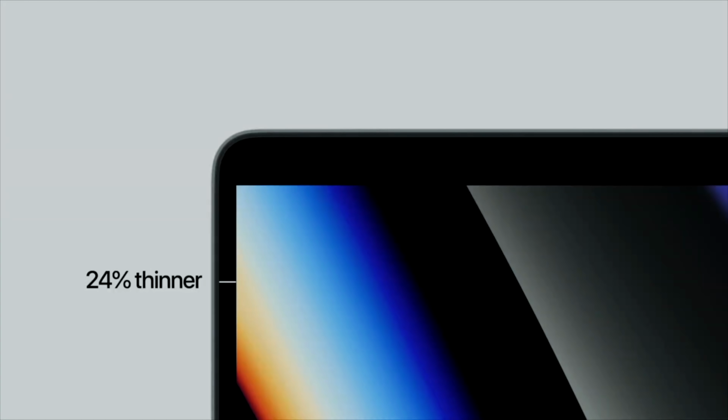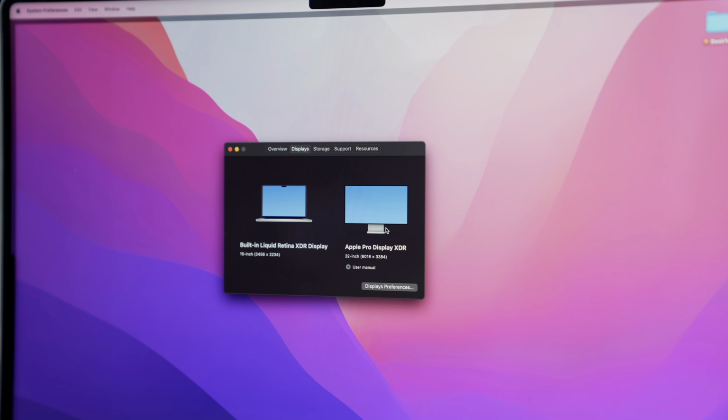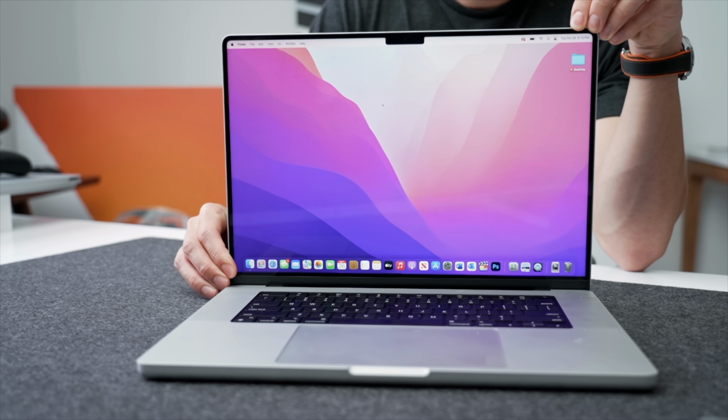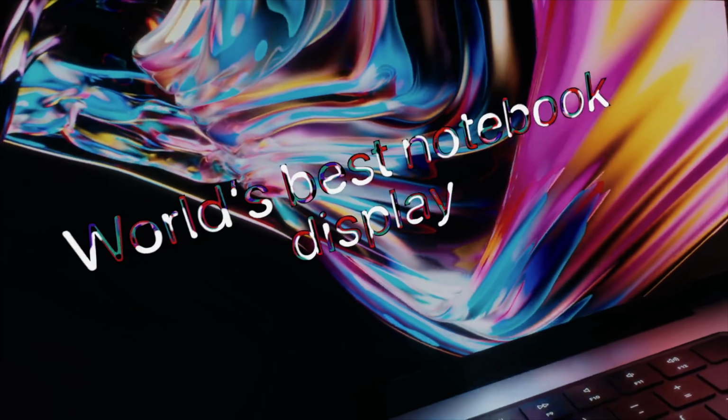The screen, which is a huge upgrade, as the name implies, it is 16 inches, but it does have thinner bezels. It does have the notch, which we'll get to in a second. It is a Liquid Retina XDR panel, so it really mimics the Liquid Retina display, which I have on top of it, which we'll also get to in a second. It's insanely bright, it's insanely vibrant, so 1,000 nits across the board, up to 1,600 nits peak brightness. It's the best display that I've used on a laptop, and it also has ProMotion, so up to 120 hertz.